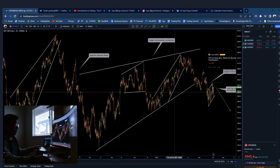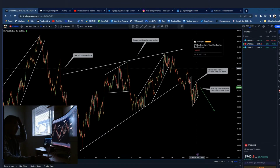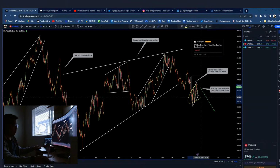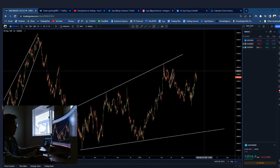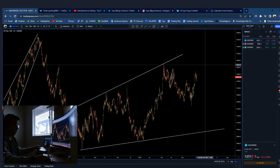And S&P is even better because it at least broke out of the structure, right? It broke out of the structure here, broke out of this larger structure, and it looks like there's a smaller continuation. So it looks better compared to NASDAQ here, where it hasn't broken out of this structure yet.